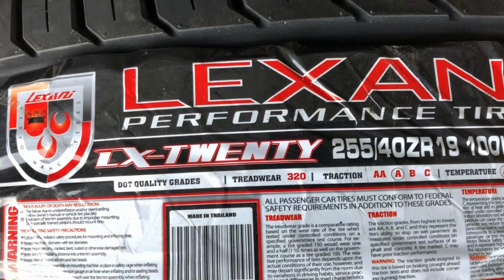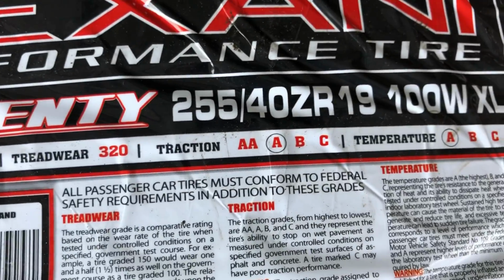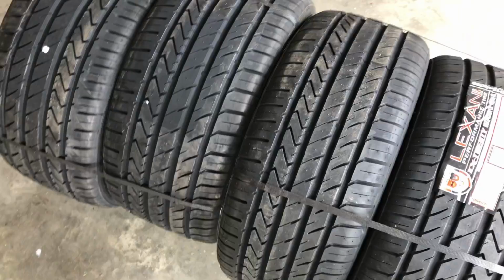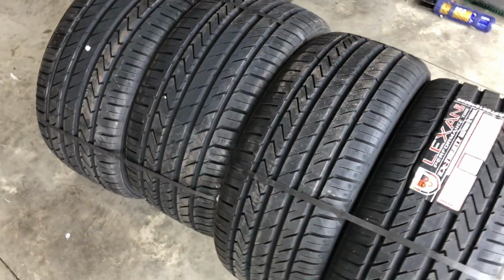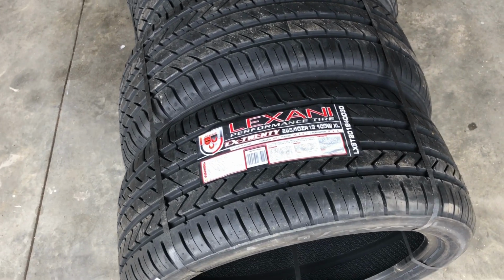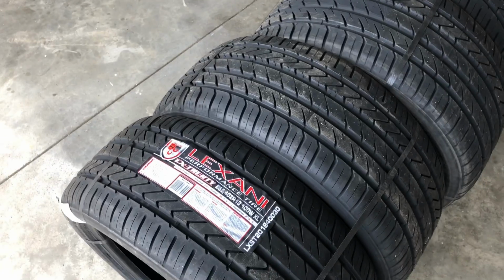These are the Lexani LX-Twenty, treadwear of 320, traction A rating. I like the tread pattern. Wide grooves, good for wet traction. The reviews actually are pretty decent on these tires. I was surprised because of the price point, but like I said, when the opportunity presents itself to get some tires for nearly free, you jump on it.